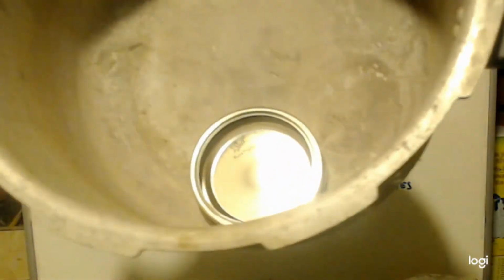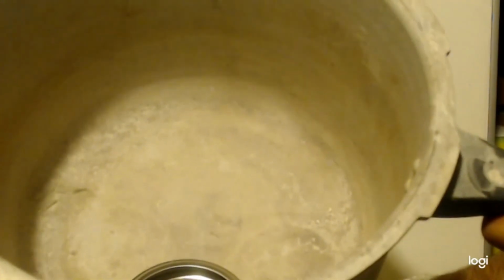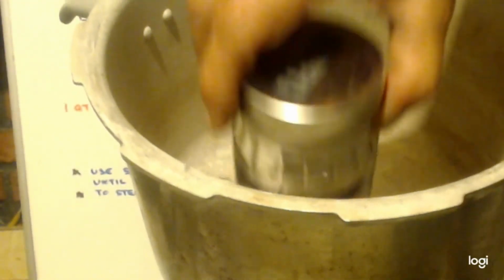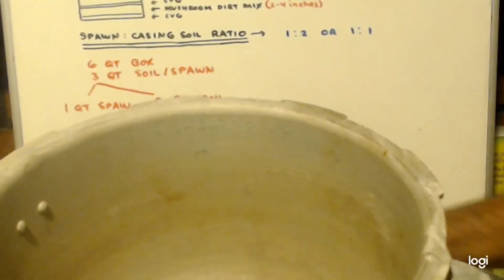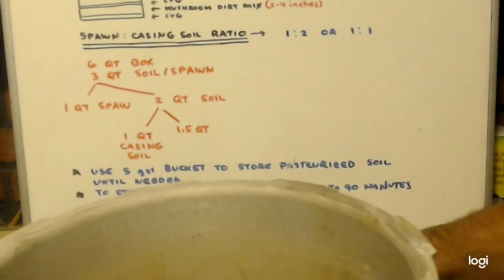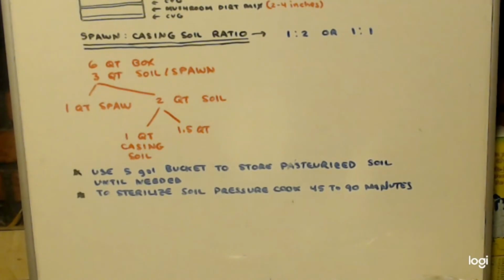Another thing I wanted to mention was when you buy your pressure cooker or your big pot, or you borrow it from someone, when you buy your jars, you want to make sure they fit in there with your trivet. Like I have a ring in there, and I put the jar on the ring. It better not be sticking out. It better have enough room for the pot. See, this one is too big. This is a pint one. It's perfect.